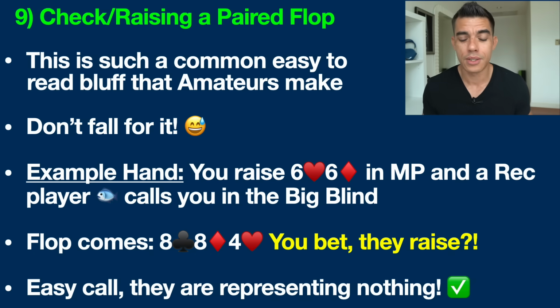Now guys, this is such a common, easy to read bluff that amateurs in particular make all the time, and I'm going to tell you exactly why right now. So don't fall for this. So let's give you an example hand here. You raise up 2 red sixes, 6 of hearts, 6 of diamonds in middle position, and one of these recreational players, aka a fish, calls you in the big blind.